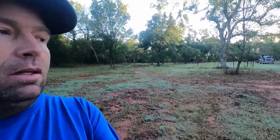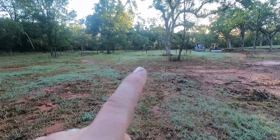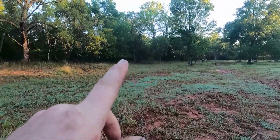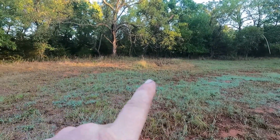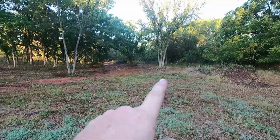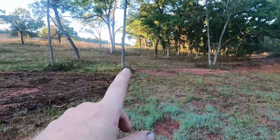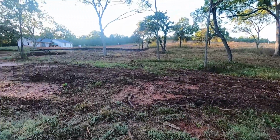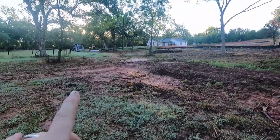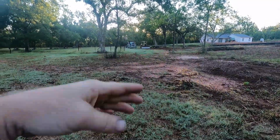Today's episode, we're going to be building a pond. Where these flags are, it's going to go down and across. There's a creek that runs right through here. We're going to use this terrace as the backside, going around, fill all this in with the dirt out of the pond, knock down these 4 or 5 trees, and then cut a terrace towards the dump truck to catch all the water running off this hill to run it down in here.